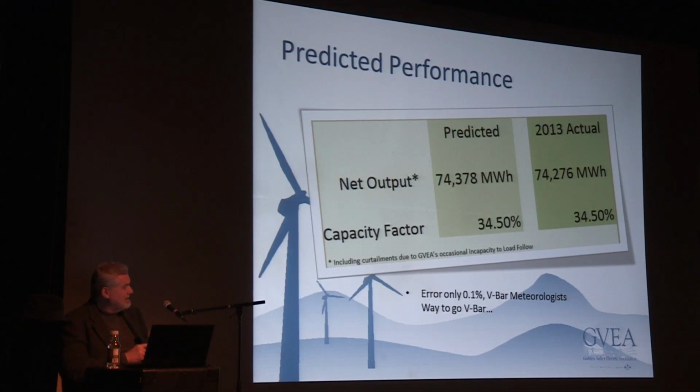So I said that we actually had more power generated there, and we used a V-bar meteorologist to estimate how much wind there would be, and they predicted this much, and we got, I've got those the wrong way around. They predicted this much, and we got that much, so we were 0.1% above their estimate, which was pretty good going, and they allowed for icing and everything else.